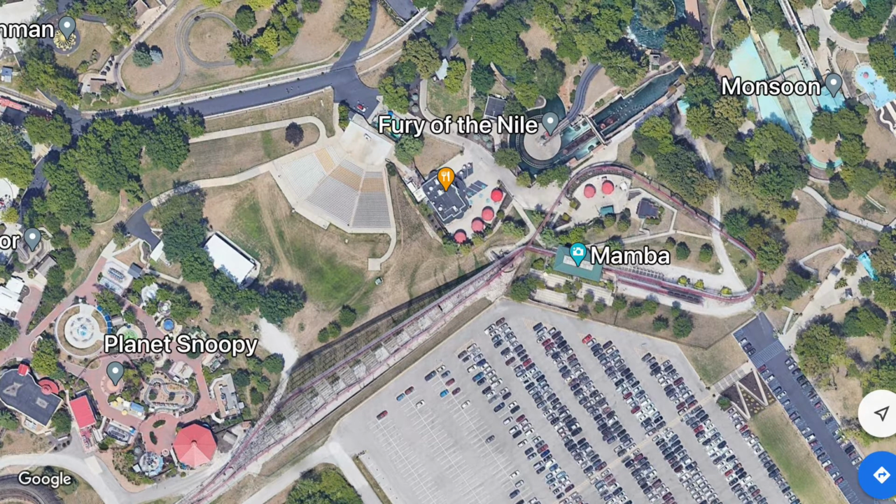Those S&S launch coasters are really popular, and I just think that it'll be the perfect fit. It'll really get people talking about Worlds of Fun again and really draw them back into the park.